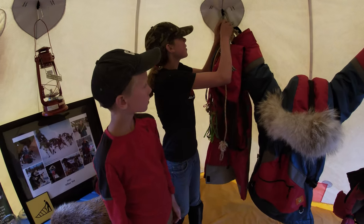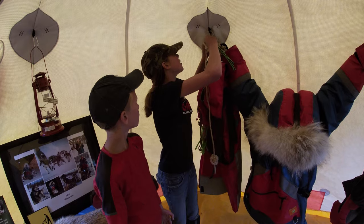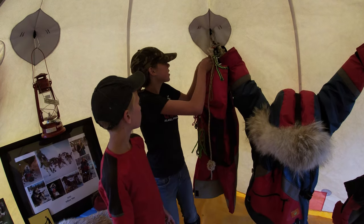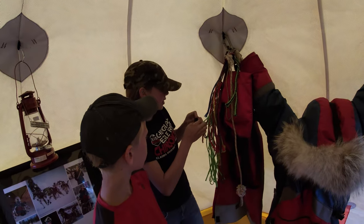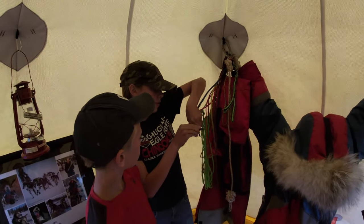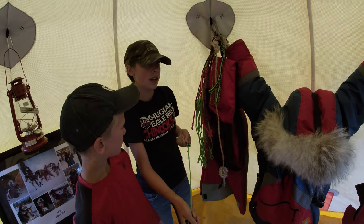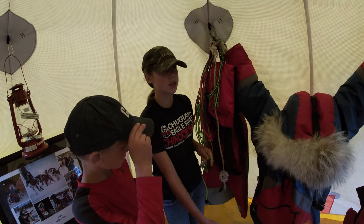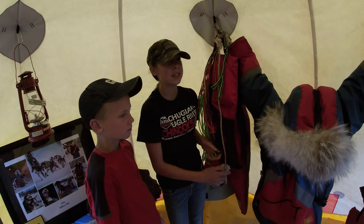Okay. These are some of our tugs and necklines. So this right here is a leader line, and it goes in between the two lead dogs' collars. And then the rest of it, there's a long section that hooks onto the front of the sled, goes throughout the entire team, and that's the gang line.